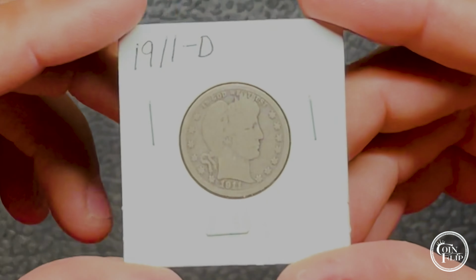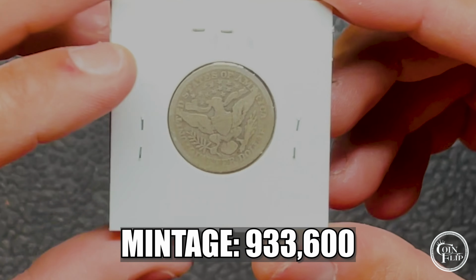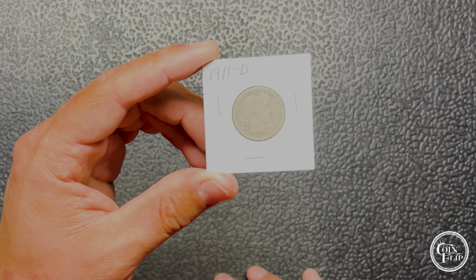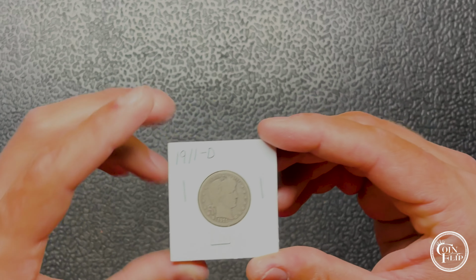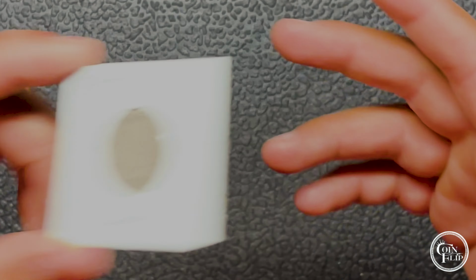This one's another one, a 1911-D Barber quarter, and again, a little bit better date. This one's probably in the G4 category. So nothing spectacular, but I felt it was a fair price for what it was. Just to give you an idea, I think I spent around $8 for this quarter, but being a more desirable year, that's a fair price to me.